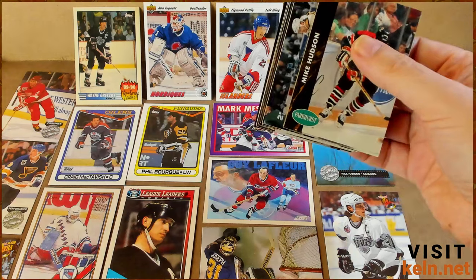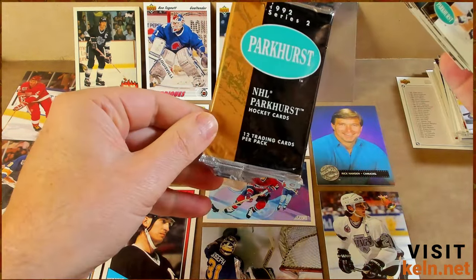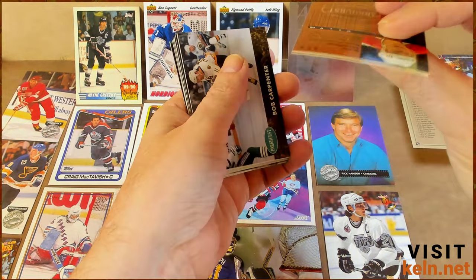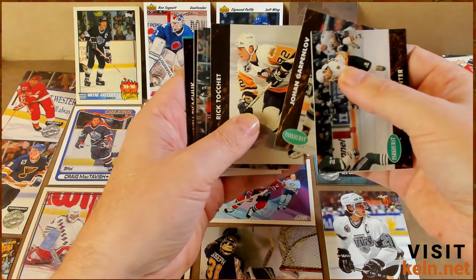Oh, what do we got? Parkhurst, 92, 2 series. Oh, these are jacked. Yeah, there's a little curve to these. Rick Tocchet.